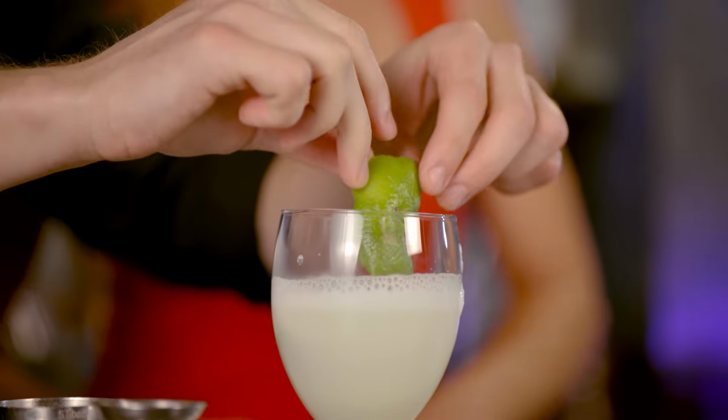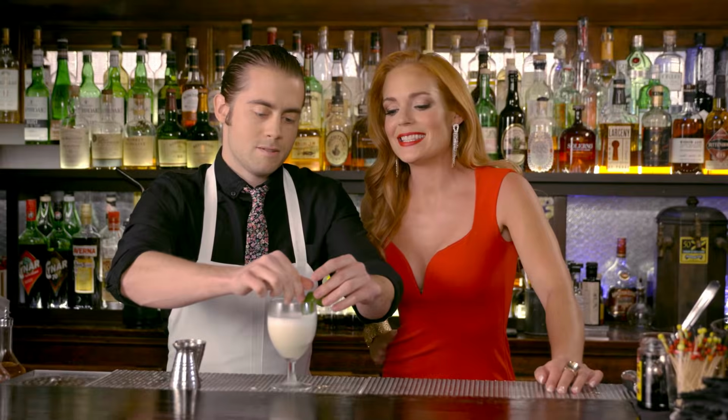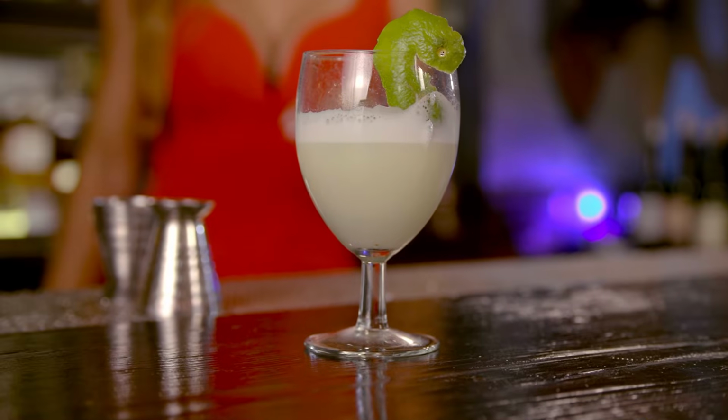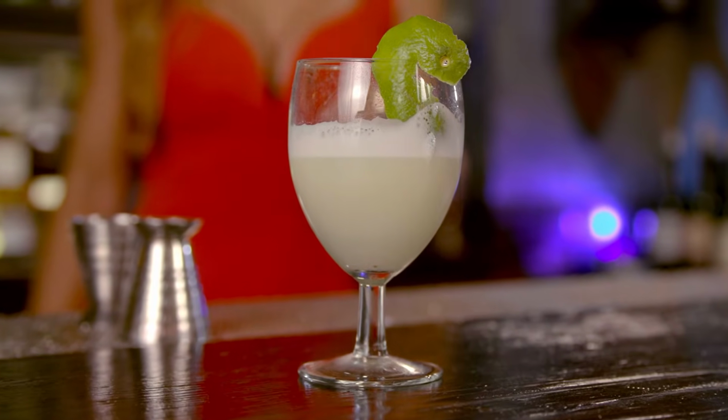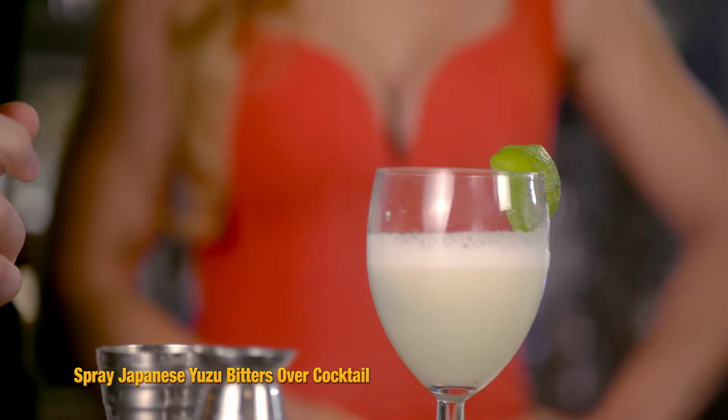So this is the Nessie. Oh, okay. It sits like that. That's fun. It's peeking out. And then this also gets a mist of yuzu bitters, which is a Japanese citrus. It kind of brightens the entire drink as well.